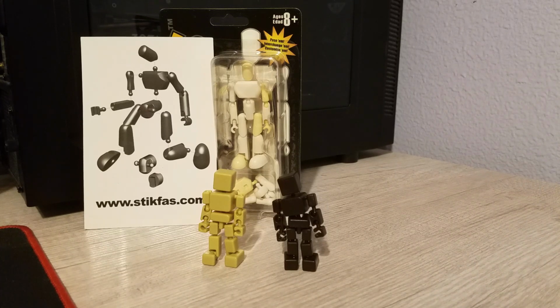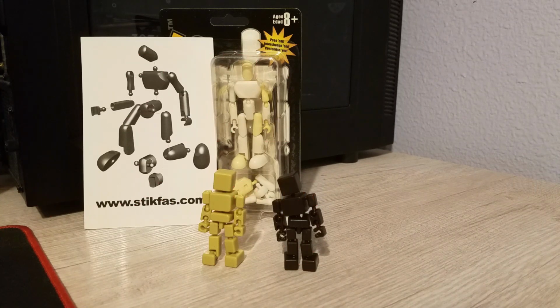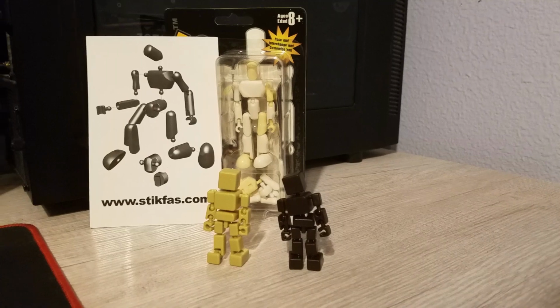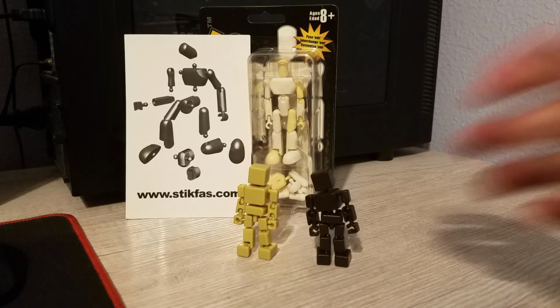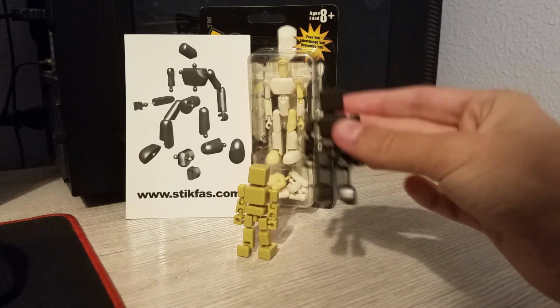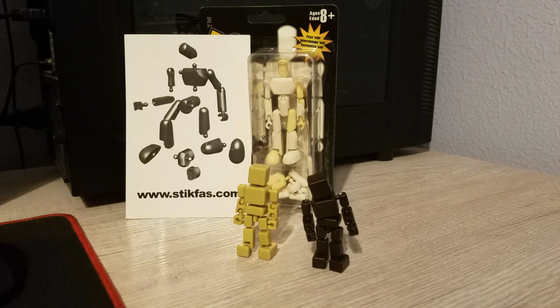However, the main problem with Stikfas, I don't know if this was a problem with Zevos back then. I'm pretty sure it wasn't. But with Stikfas mainly, it was a problem when it came to the plastic. There was something really, really bad about Stikfas plastic. Basically, if you play with the toys a lot, they will get very, very loose. This poor cuboid has a loose waist. However, this is the only cuboid I have that actually has a non-broken waist.